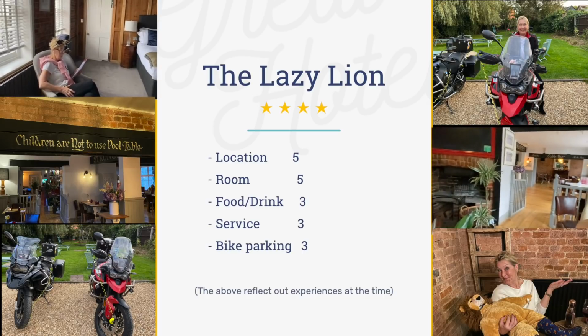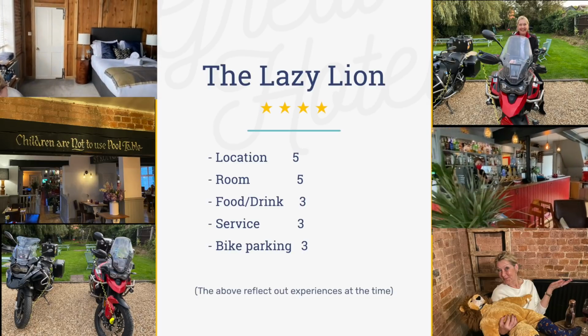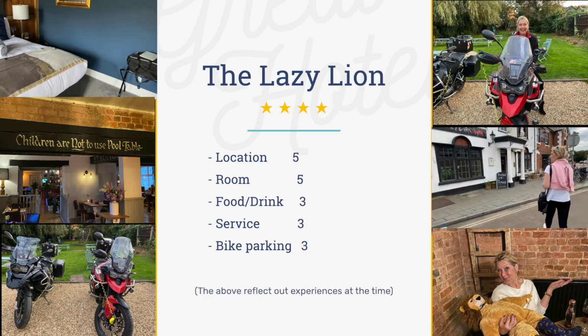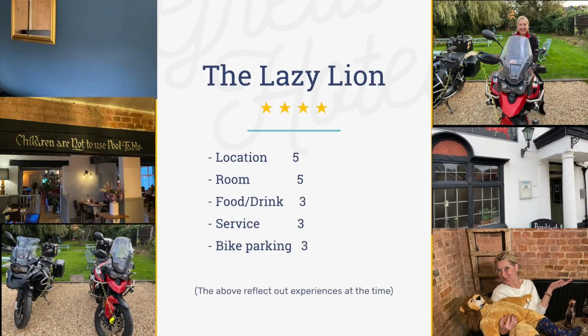The breakfast was included in the price and the menu offered all the usual hot items. But if your preference is for continental like me, the choice is limited to cornflakes and toast, which was a bit disappointing. The staff were friendly and helpful.